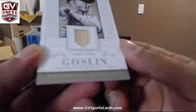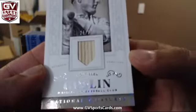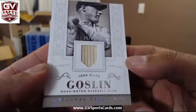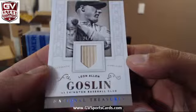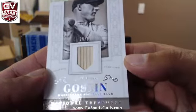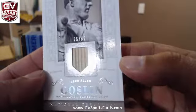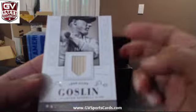Next we got Leon Alan Gosselin. It's going to be for the Senators. 25 of 99. I believe Senators is Twins, if I'm not mistaken. Washington Senators. 25 of 99. Twinkies, yes. Howard.